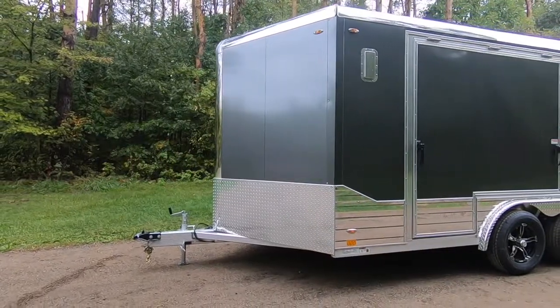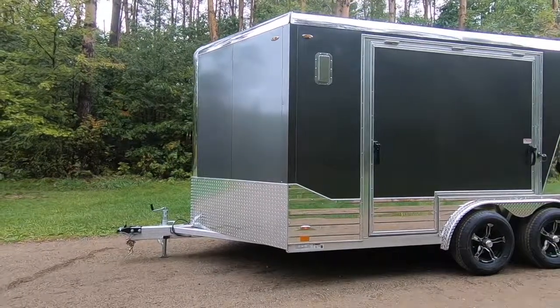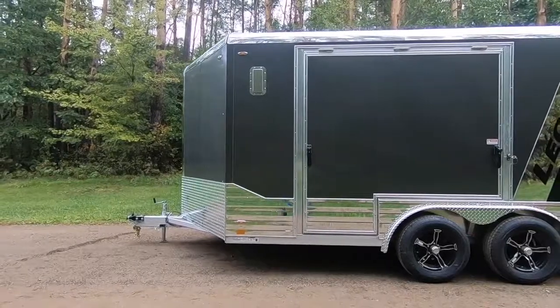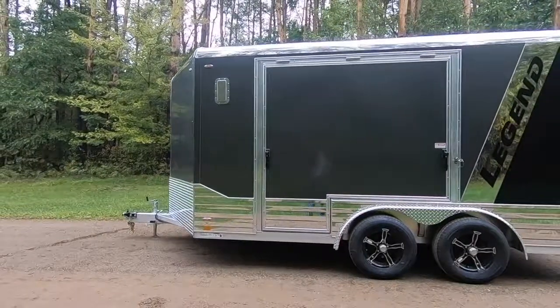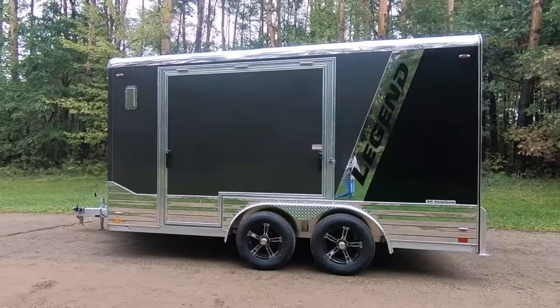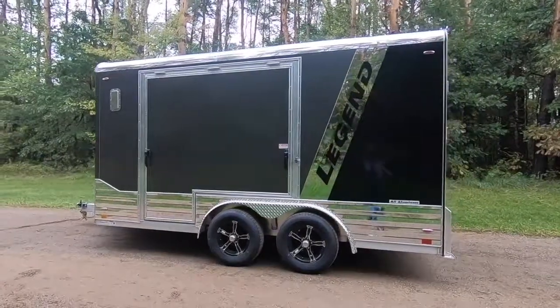All Legend enclosed trailers come with bonded, screwless wall panels that are currently available in 15 beautiful colors. Standard skin thickness for the DVN is 0.030 with options up to 0.050.